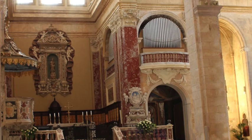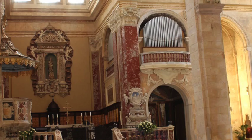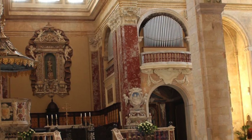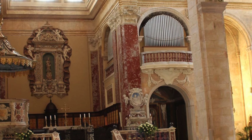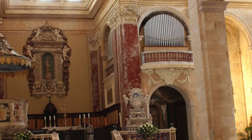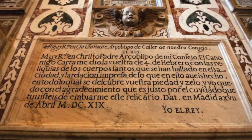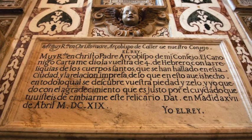At the center of the presbytery is the main altar, a simple marble table supported by 5 columns of the same material. This is the original altar of the Romanesque church, restored in 2007. Behind the altar is the 17th century wooden choir, in the center of which stands the bishop's throne, decorated with the coat of arms of Archbishop Pietro Vico.